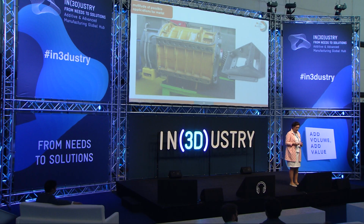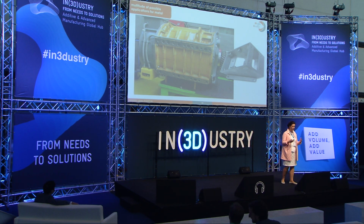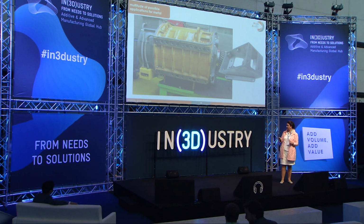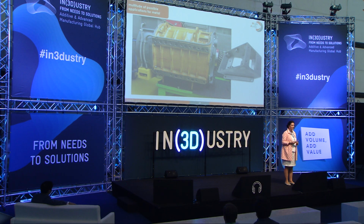And we went on. We printed a terminal box, which is linked with the motor block of an ICE 1 or 2. ICEs are our fast speed trains. And here you can see it down there. It's a little yellow one, and you can also see it here printed. Usually it's a molded part from aluminum, and this was our first metal part. And when we come with this part to our maintenance sites and give it to our colleagues with a metal part weighing 2.5 kilograms, they really start taking it seriously.